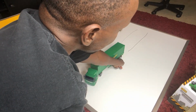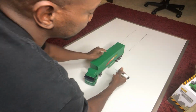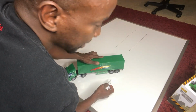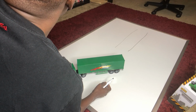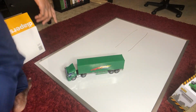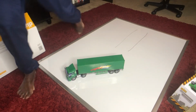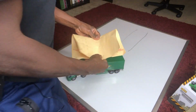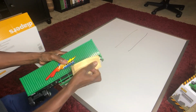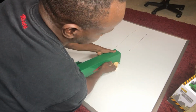So whenever I look at these tires, wherever you look at them, think of them as a straight line. Don't think of them as just tires. Let me see if this can help. Think of them as a straight line. I hope my baby is not mad that I messed up her thing. Think of these tires as a straight line like that.